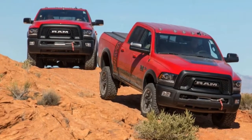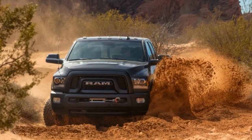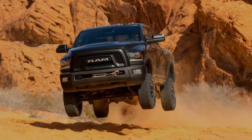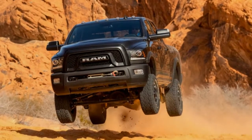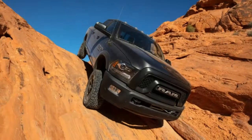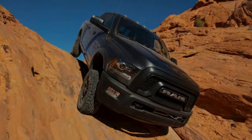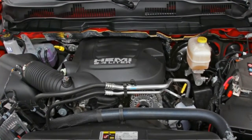As with the previous Power Wagon, thrust comes via Chrysler's 6.4-liter Hemi V8, producing 410 horsepower and 429 pound-feet of torque. It's mated to a 6-speed automatic transmission and a manually shifted Borg-Warner 4447 2-speed transfer case that sends torque to either the rear or all four wheels.